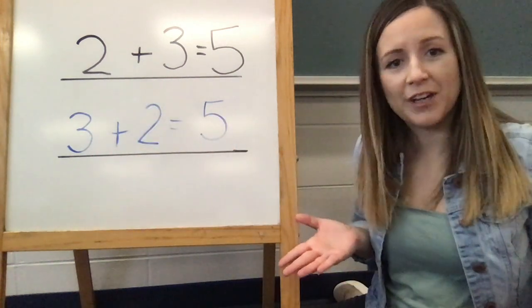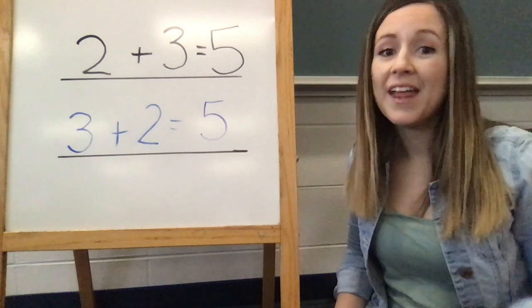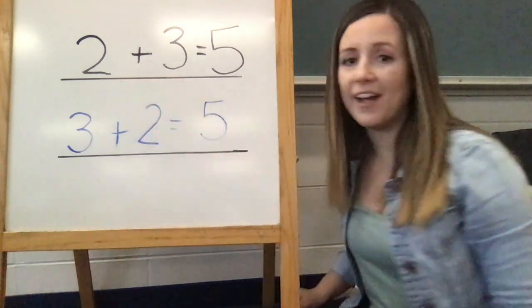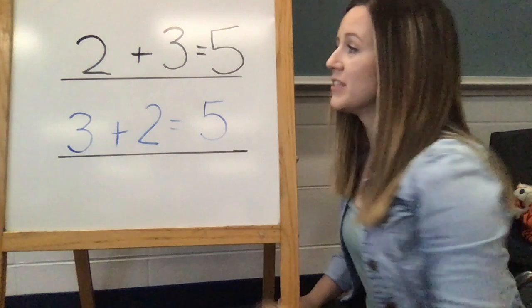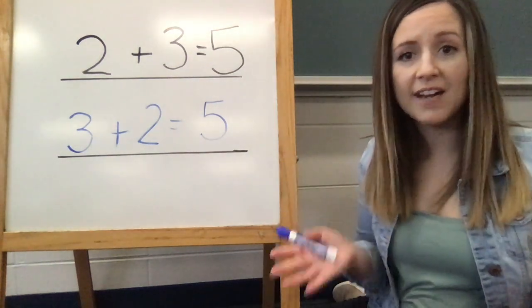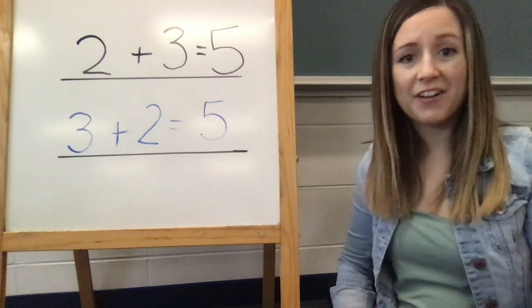So what's different about the equations? Tell your math buddy. The different thing about the equations is the numbers 2 and 3 are flip-flopped. Up here we have 2 plus 3. Down here it flip-flops to 3 plus 2. But it seems like it doesn't matter what order they're in. It's just like the animals switching chairs. They still equal 5. Let's check out another problem.